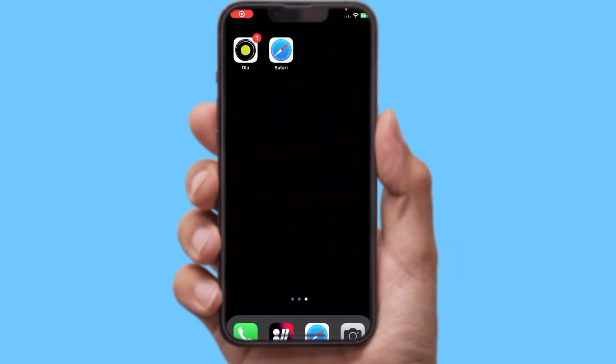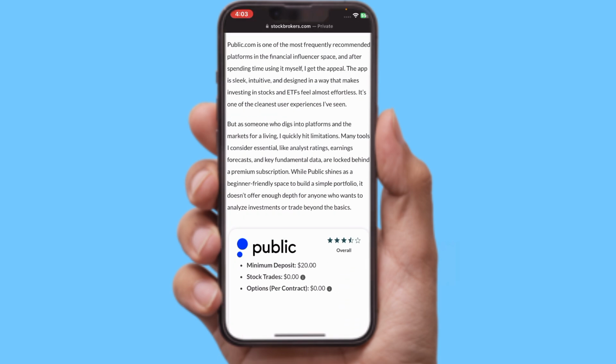A short review about public.com, a platform used to invest, to stake, or for many other options to simply grow your money. Let's discuss it.